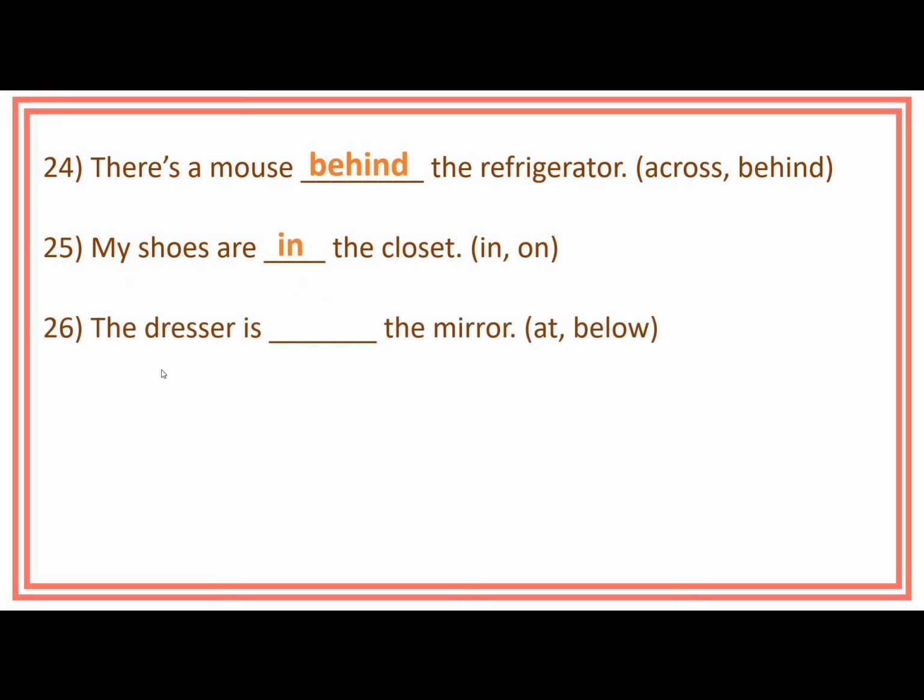26. The dresser is blank the mirror. Prepositions inside the bracket are at and below. Answer is, the dresser is below the mirror.